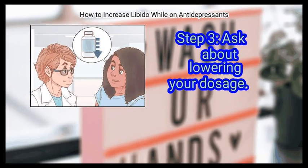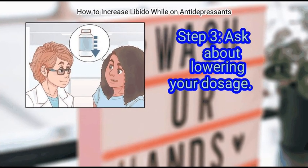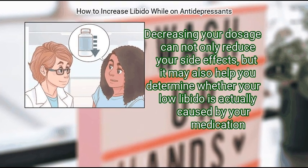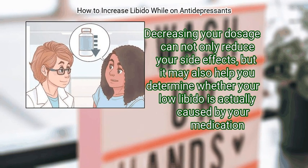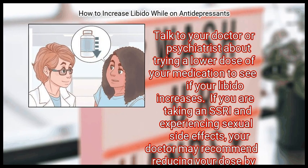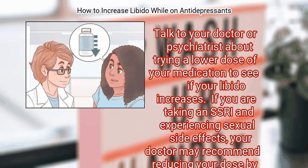Step 3. Ask about lowering your dosage. Decreasing your dosage can not only reduce your side effects, but it may also help you determine whether your low libido is actually caused by your medication. Talk to your doctor or psychiatrist about trying a lower dose of your medication to see if your libido increases.